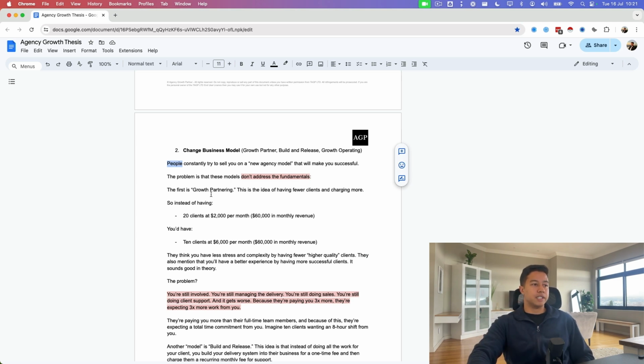So the first option is growth partnering. Now, this is the idea of having fewer clients, but charging more. Now, instead of having, let's say, 20 clients at 2K a month, 60K in revenue, you'd have 10 clients at 6K per month, 60K in revenue. Now, the theory for them is that they think you'll have less stress and complexity by having fewer but higher quality clients. And they also mention that you'll have a better experience by having more successful clients. But it sounds good in theory.